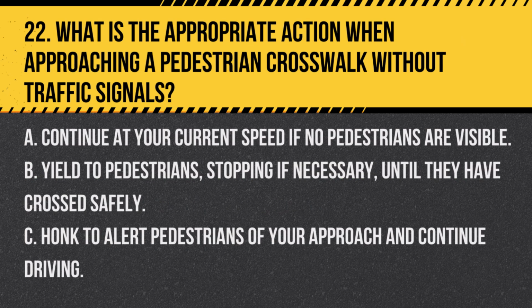Question 22. What is the appropriate action when approaching a pedestrian crosswalk without traffic signals? A. Continue at your current speed if no pedestrians are visible. B. Yield to pedestrians, stopping if necessary, until they have crossed safely.